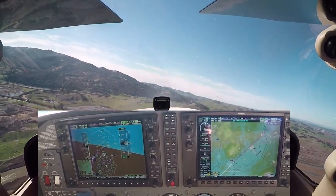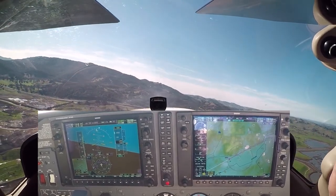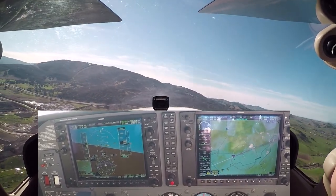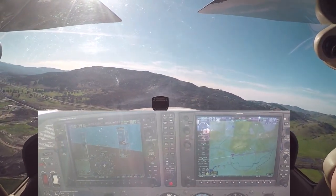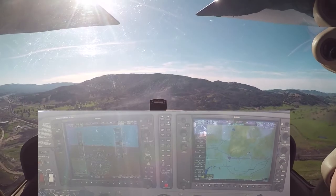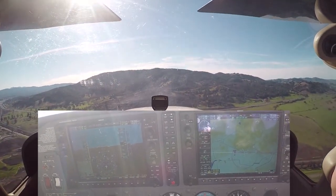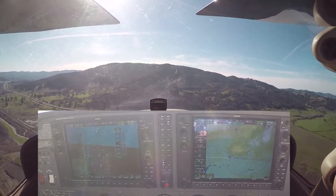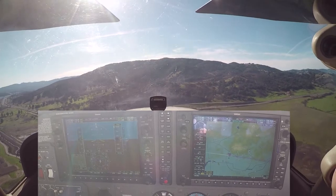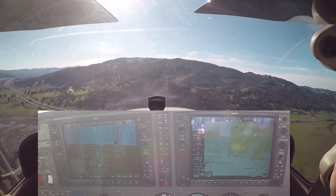Cross traffic, Cessna 2 Alpha Tail, straight left base, 13 knots. Smaller power inputs, small power inputs. You're on speed, how's the path look? Pretty high. Okay, so power back. We'd rather not have to do the slip if we don't have to. How's the path looking? Still high. Okay, power back. Left crosswind, 13 knots.